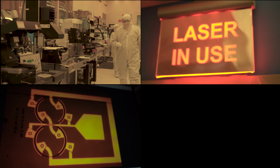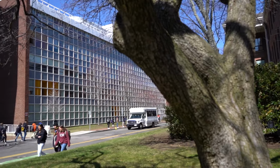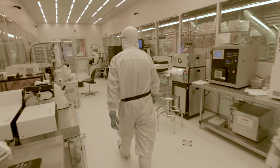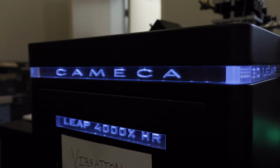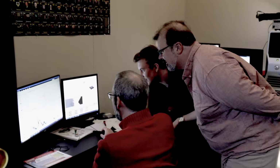CNS's multifaceted array of scientific instrumentation is primarily housed along 2 floors in this long building and includes a fully outfitted clean room, a laser lab, and an alphabet soup of microscopes. SEM, cryo-SEM, the LEAP, and TEM, focused ion beam, Atom probe, and more. Between them, these machines can image just about anything. How many atoms did you get in this needle total? 130 million atoms, so nice and healthy data set.